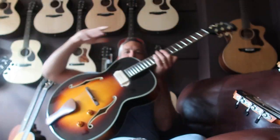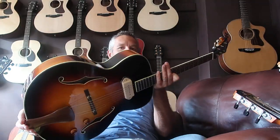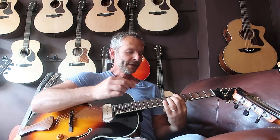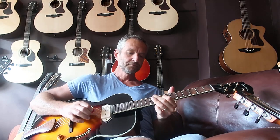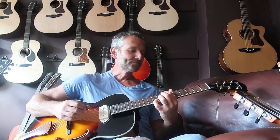There would be nothing worse than having a guitar sat in the corner of the room. Here's a lovely guitar that I love, a little arch top. This one's called an AR405 Eastman, great for a little bit of acoustic. Lovely. I could just sit there and noodle on this all day long.